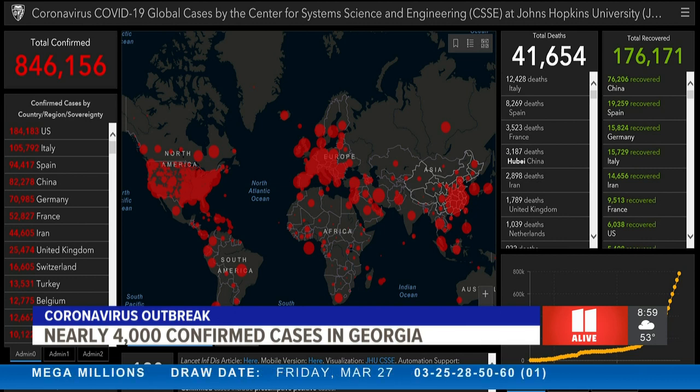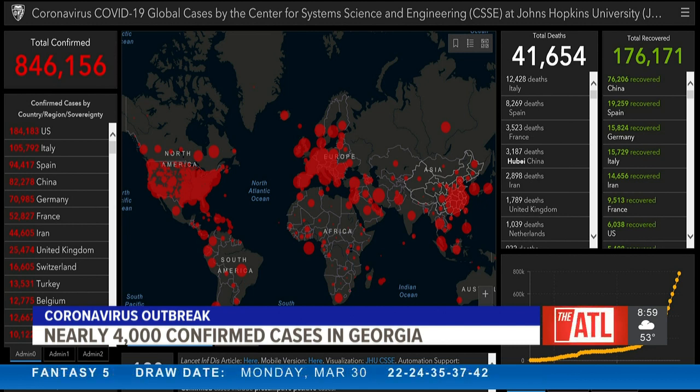Signs of progress, even as the numbers continue to rise. Nearly 4,000 confirmed cases of coronavirus in Georgia tonight, as the death toll in the United States exceeds those killed by COVID-19 in China, where this all started. Good evening, everyone. I'm Ron Jones, reporting live from my home. And I'm Natisha Lance from our studio in Midtown.